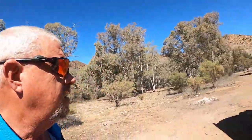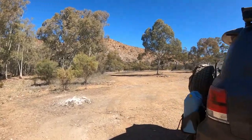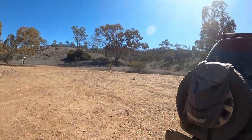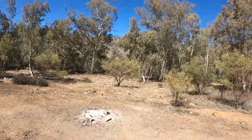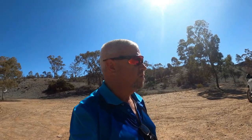So we're at one of the bush camps at Arkaroola, and we're sort of in a little valley here. It's pretty dry. Like a dry creek bed just down there. So we're going to stay here for 3 days and do a few of the walks and drives around the station, and see if there's anything there worth looking at, and we'll let you guys know.